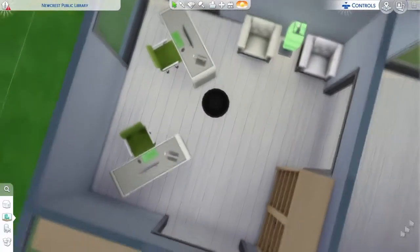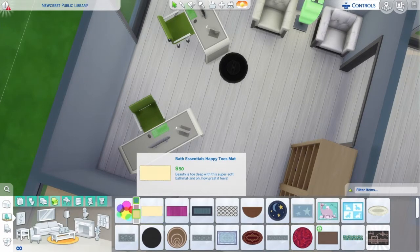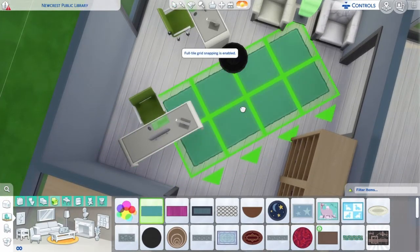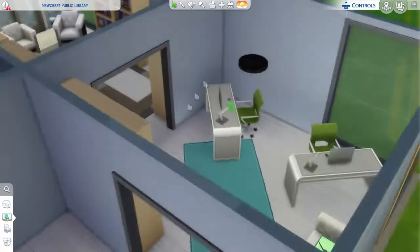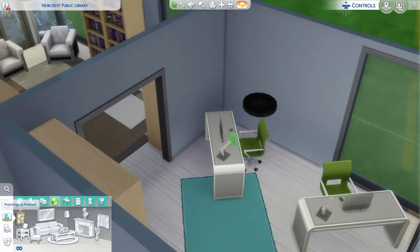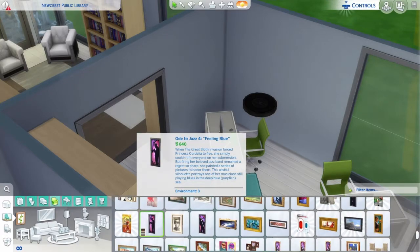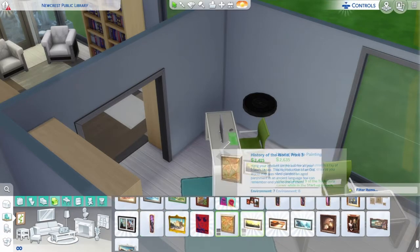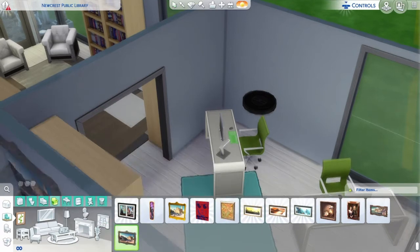I end up going with also that kind of green lamp there. I love those lamps, the colors that come in those lamps. I will use them quite often, and I end up going with the teal rug, which I think finishes the room off really nicely. And I'm just going to add a painting on the wall just to finish off the room, just to add a bit of decoration.